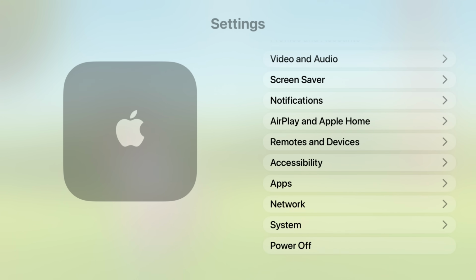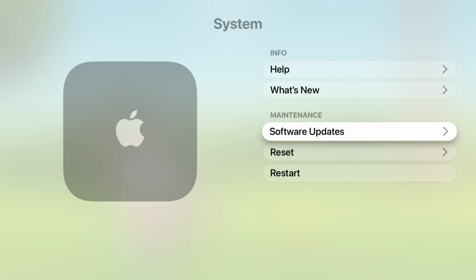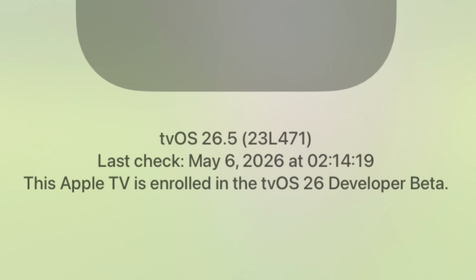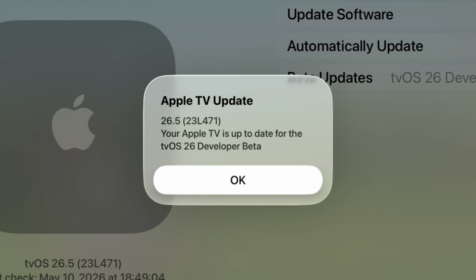Your Apple TV just got a tiny bit better with tvOS 26.5, and in this video I'm going to be telling you everything that's new with this new software update. Going into the settings under the system section, if we select that and then go to where it says software update, you can see the version that I'm on, tvOS 26.5 with the build number 23L471.